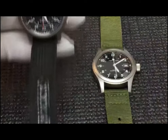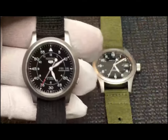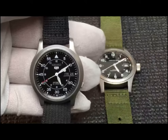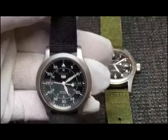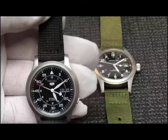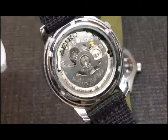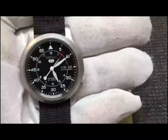And I think maybe the strap is a little bit too narrow, although it does sort of fit the aesthetic, this 18 millimeter strap. But I don't know, that's, I guess, personal taste. I already mentioned the exhibition case back. Not sure why that's the case, but there's the movement. And as I mentioned, this watch needs to be worn to keep working.